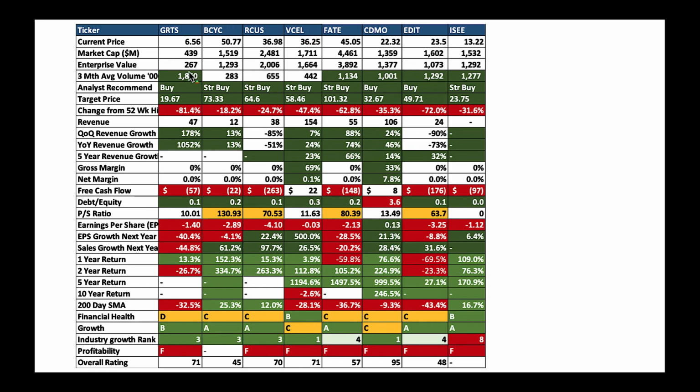Keep watching here. We got analyst recommendations here. Analysts are recommending buy and strong buy for most of these stocks. As you can see, Gritstone is at a buy rating right now, and we got strong buy for Bicycle, which is one of my favorites here, RCUS, VCEL, and so on and so forth. And now keep watching, target price. All these stocks have got nice target prices.